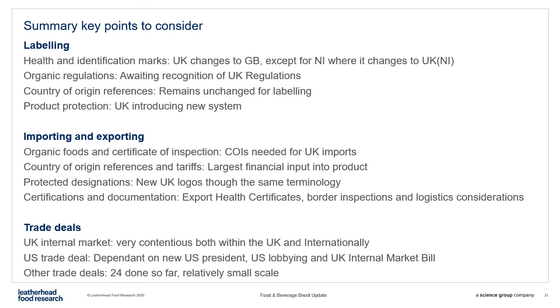Country of origin references and tariffs. The country of origin is the one with the largest financial input into the product. Protected designations: new UK logos, however, they're using the same terminology. Certification and documentation: there'll be export health certificates required, border inspections and logistics considerations. You need to think of both importing and exporting from and to the UK.